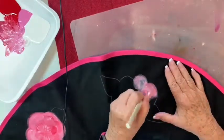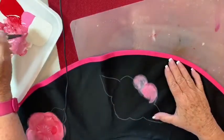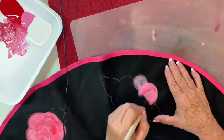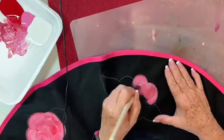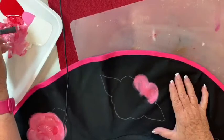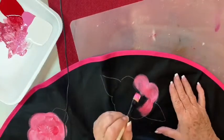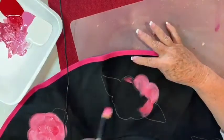It might take several coats of this paint, because we want it to look full and not transparent to see through to the black. If you see me making a mistake, please point it out. Please say, stop. Thank you. I appreciate that, Laka.